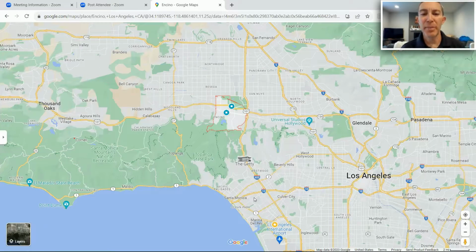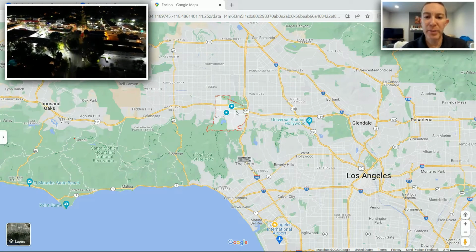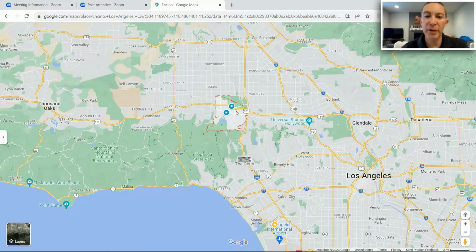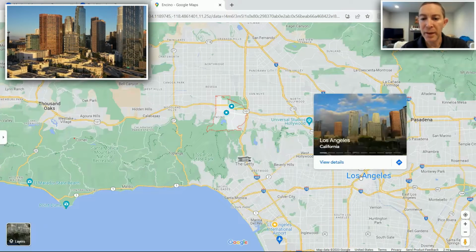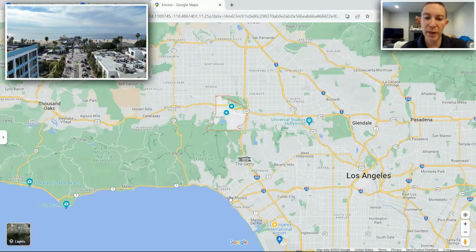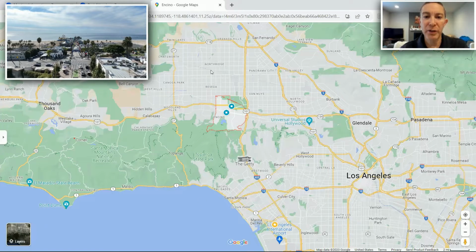Okay, I've got the map pulled up, and this gives you a wide view of where Encino is. So Encino is located right in the middle of our screen here, highlighted with this red dotted outline. This is Encino. Now, I'm pulling out here because you can see in relation to where it is for downtown Los Angeles, right here, I've got it highlighted in blue, where it is in relation to the coast, Santa Monica down here, and where it is in relation to the San Fernando Valley.